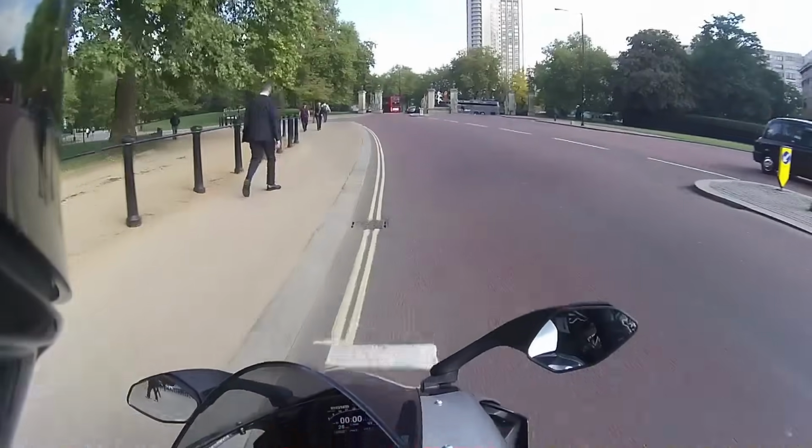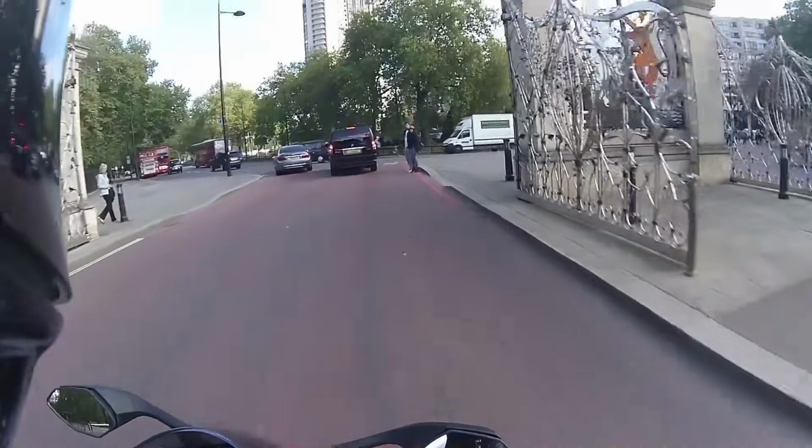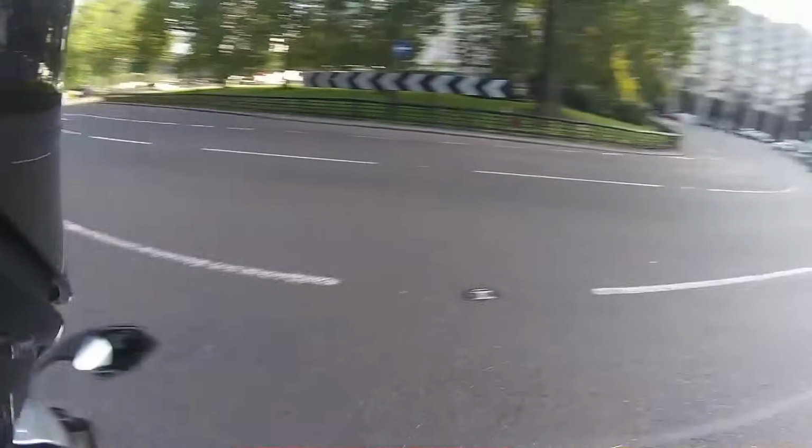And fast is not just accelerating down a straight road. It's corner speed. It's everything. It's launch control, which I still haven't figured out. I need to try and show you guys that at some point.